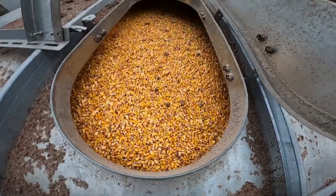That's full. Last load for the night. Dryer's full, wagons are full. Do a couple tests. Make sure that it's gonna run smoothly all night, and that'll be it.